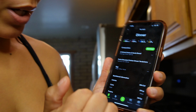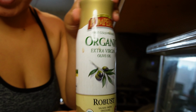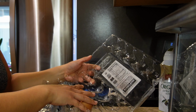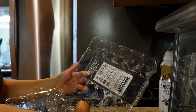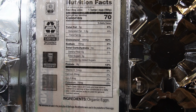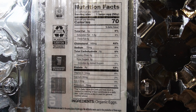Boom. There we go. All right, y'all, so I'm gonna go ahead and use this organic extra virgin olive oil spray and spray my pan. I'm gonna go ahead and grab 1 egg, and usually with eggs, there's the nutrition facts right there. So just to show you guys, it says 1 large egg has 70 calories, 5 grams of fat, 0 grams of carbs, and 6 grams of protein, which is what came up on the NutriCoach app.